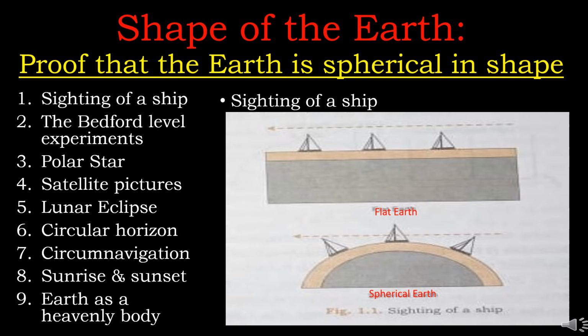The fifth proof, lunar eclipse. The shadow of the Earth on the surface of the Moon is clearly visible from Earth during the lunar eclipse. It appears as an arc of a circle. Since the Earth is bigger than the Moon, it is rarely oriented in the same position as the Moon, but the shadow is always circular.